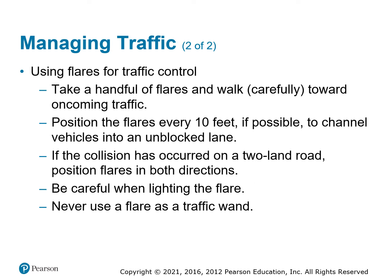Take a handful of these flares and start at your ambulance, walking towards the oncoming traffic, setting them down as you go. Position that flare every 10 feet if possible to channel vehicles into the unblocked lane. If that collision has occurred on a 2-lane road, position the flares in both directions.